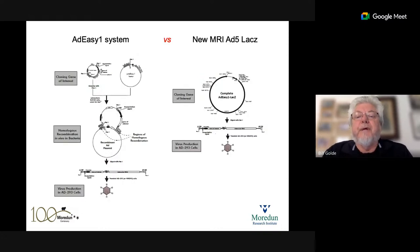So this is just a quick cartoon to show you what Stephen did with the original Ad vector. You can get the AdEasy One system from Agilent Technologies. It's a kit you can purchase commercially.